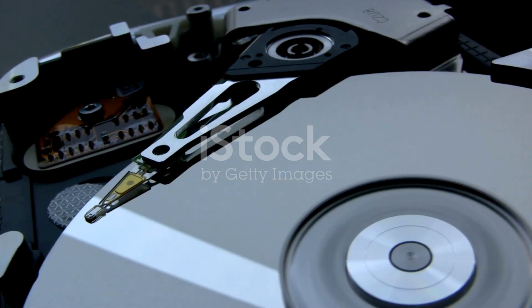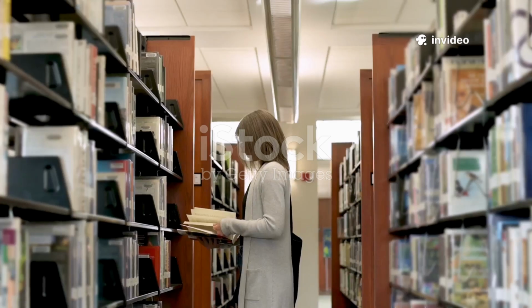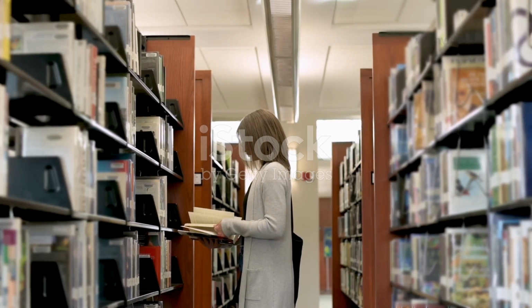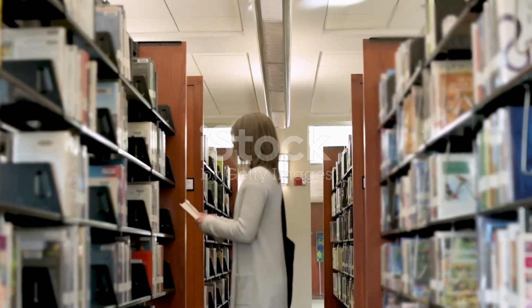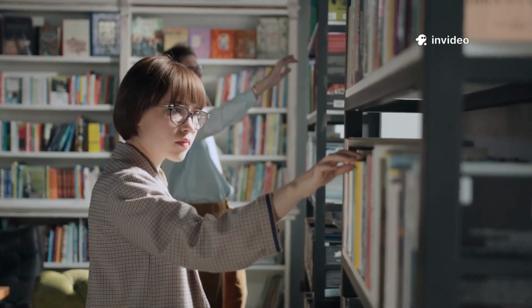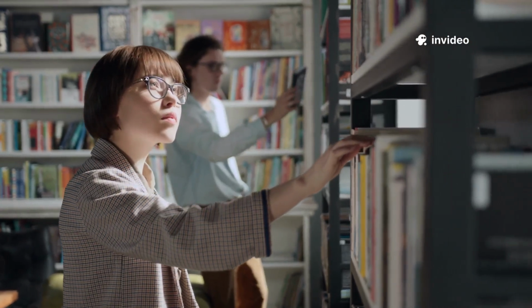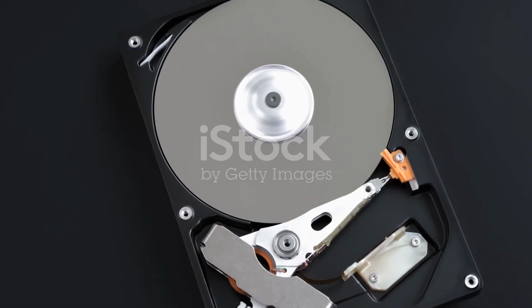The core reason SSDs are so much faster than HDDs comes down to how they find data. We call this access time. With an HDD, finding a file is a physical process. Imagine you have a massive library, and you need to find a specific sentence in a specific book. The HDD is like a librarian who has to walk to the right shelf, pull out the right book, and then flip through the pages to find the sentence. All of that walking and page flipping takes time.